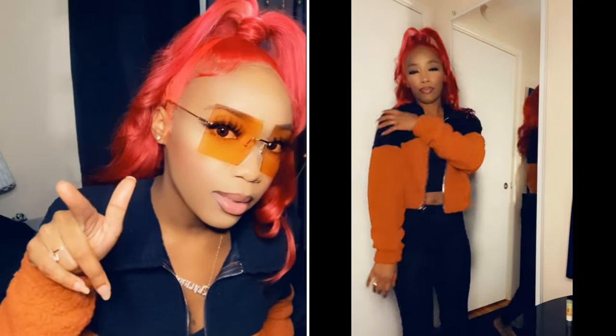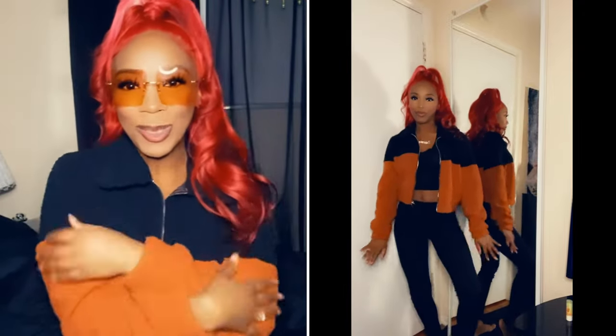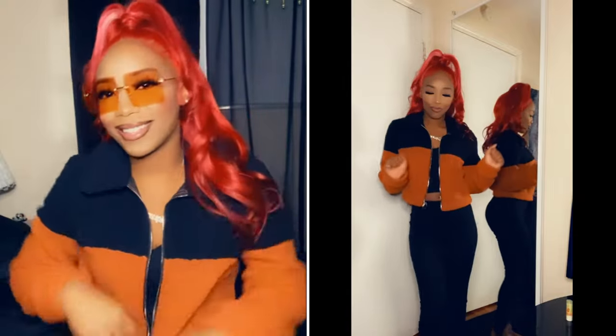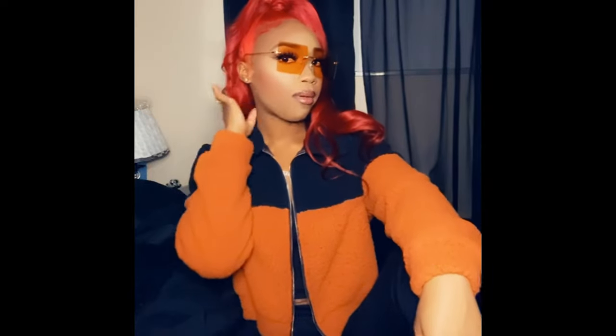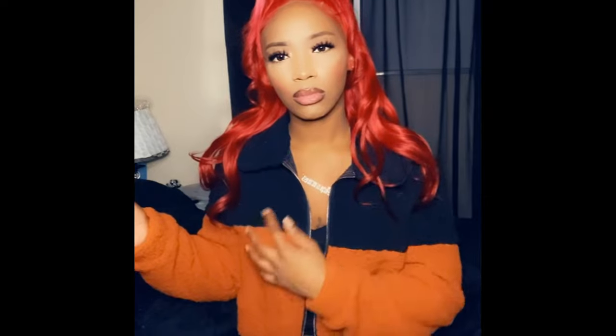You in my business? Don't do that, baby. But this is so soft. Oh my God, yes. This is so soft. Yes, y'all, I wear this just like this with these pants, these shades. Yes, this is fire. It's soft. It's that teddy feel. Oh, I love this. This feels so soft. Yes. Okay, y'all. Next.